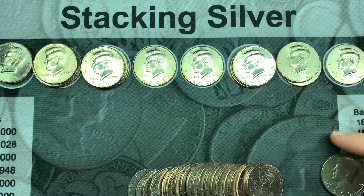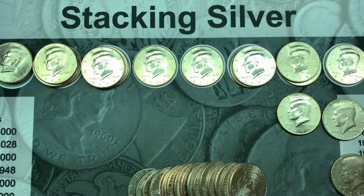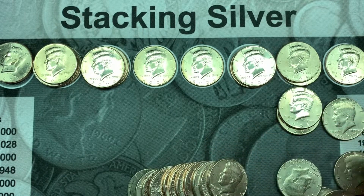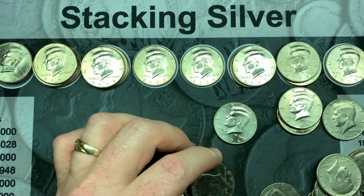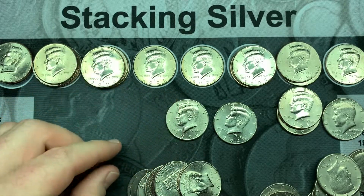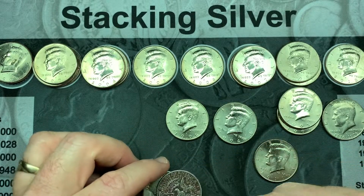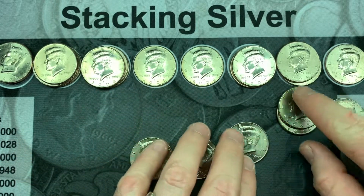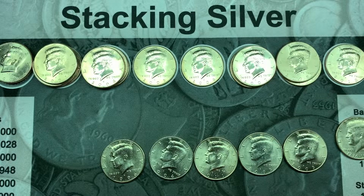So that's pretty exciting. So jumping into it, here we got 2005, nice bicentennial there, another 2005. Maybe not as many as I thought were going to come through here, but 2004, 1996, 2011, and that's it. But yeah, I knew this roll was going to be pretty fruitful because just looking at the edges, I could tell. So 5 NIFCs out of this roll alone.